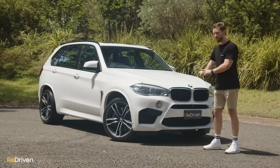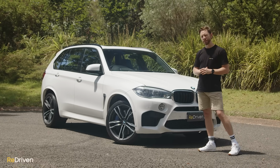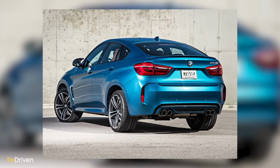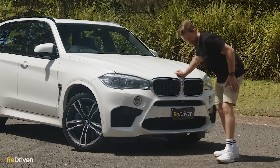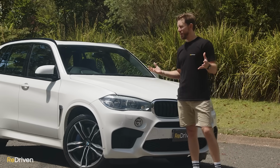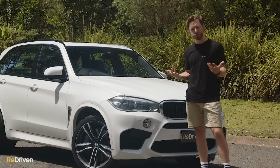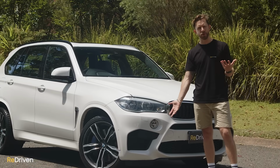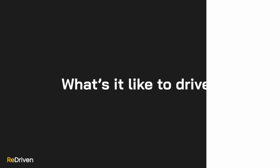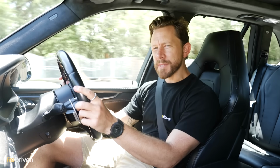Although, even though this looks the business, it unfortunately does have a very interesting looking sibling, the X6M. Oh, I'm so sorry, but that thing just looks stupid. It's almost like BMW as a parent holding two children and then it slipped and dropped one on the ground. That's the X6M. Surely it was a mistake. Also, it doesn't drive like a mistake.